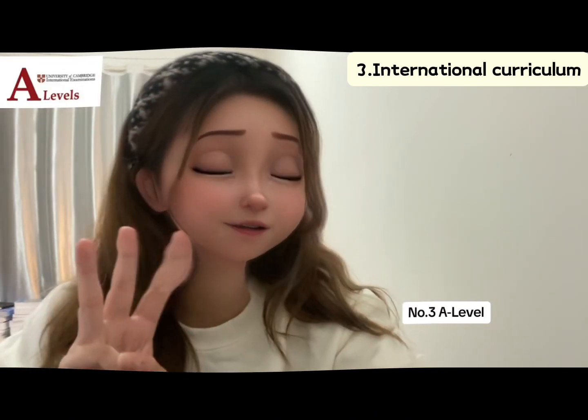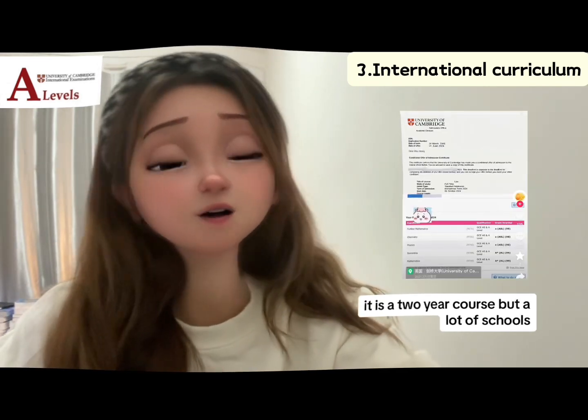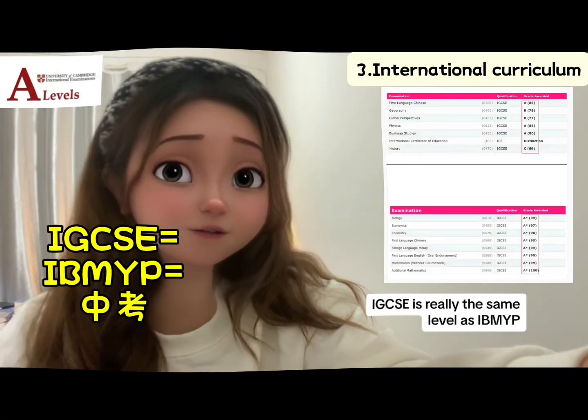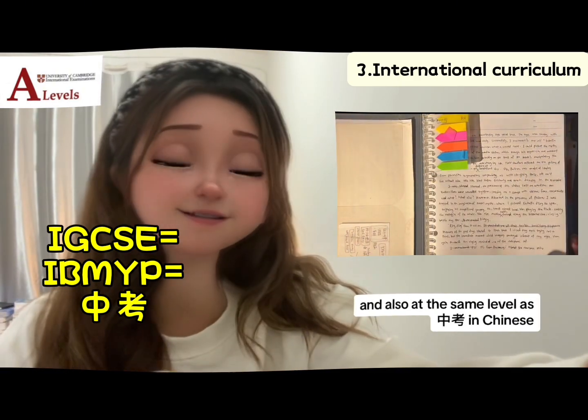Number 3, A-level. A-level is the British curriculum. It is a 2-year course, but a lot of schools use the first year of grade 10 as a foundation course of IGCSE. IGCSE is really the same level as IB/MYP, which is basically the end of middle school, and also at the same level as 中考 in Chinese.